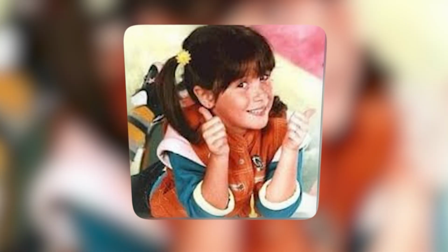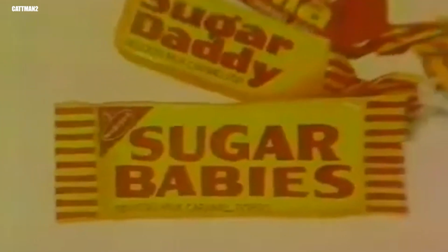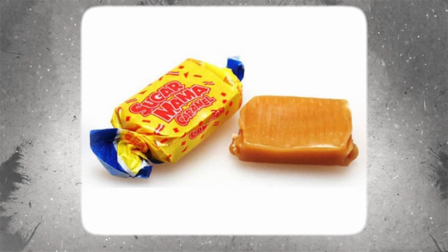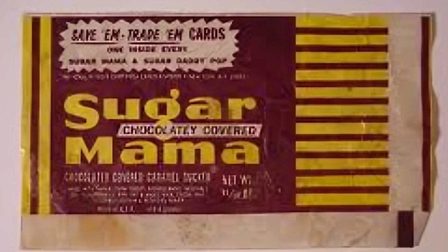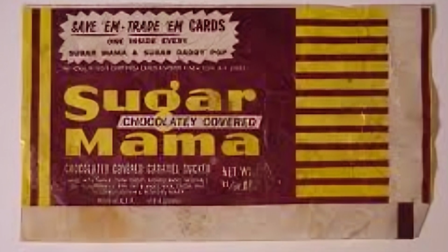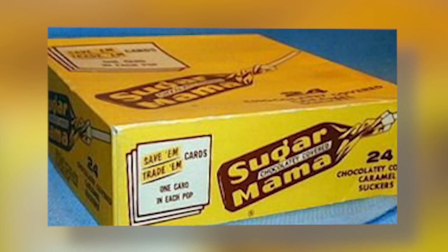Back in the day, if you were a kid with a serious sweet tooth, nothing beat Sugar Mama, and that was a fact. I mean, this was a thick, chewy caramel covered in a smooth layer of chocolate, a perfect mix of buttery, rich, chewy, melt-on-your-tongue sweetness. It was more than just candy. It was a long, delicious experience.